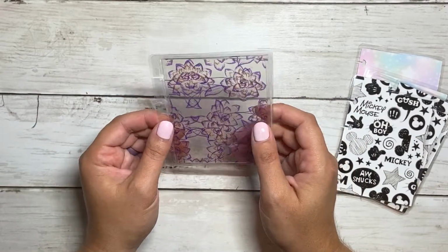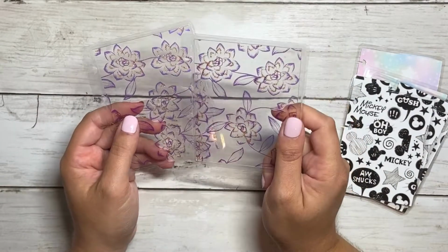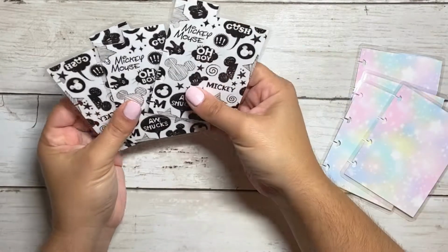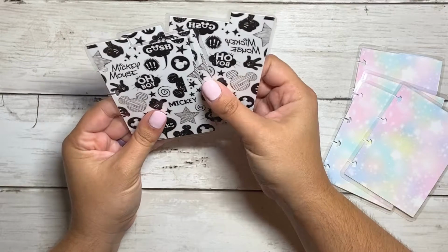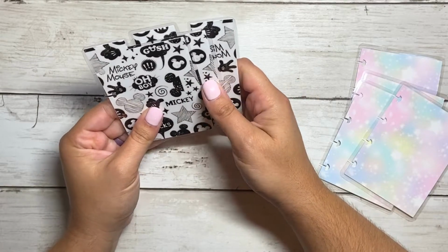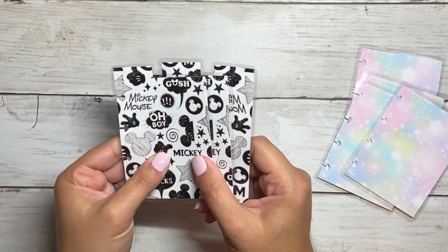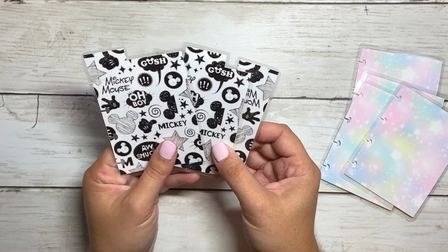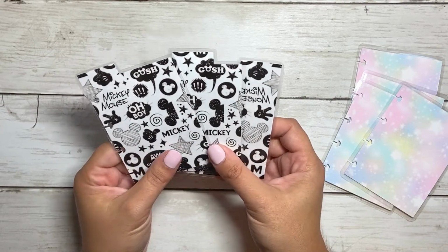I'm not really sure, but they're really pretty and I have them now. So, and then look at these. So cute, you guys. So these are top tabs to divide certain sections. And look, you guys, it's all Mickey. It says Mickey, oh boy, aw shucks, gosh.